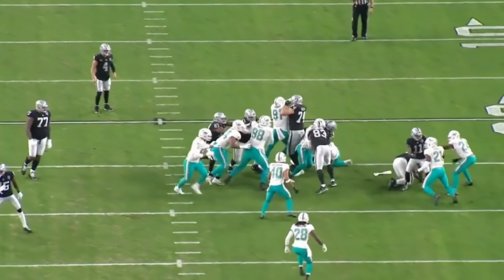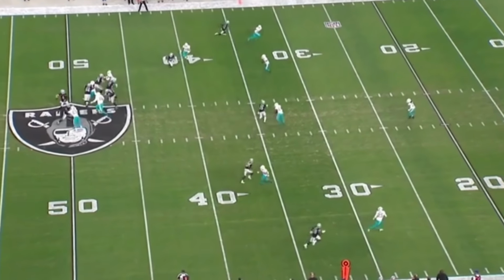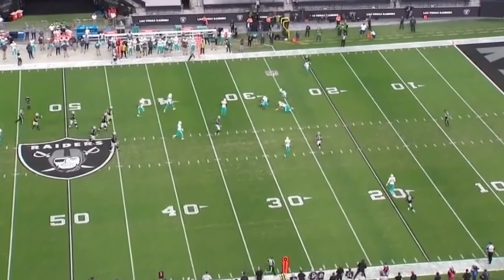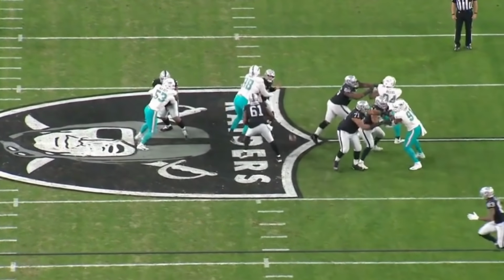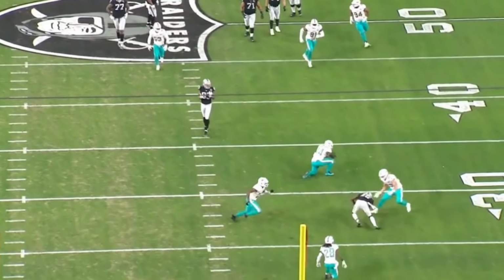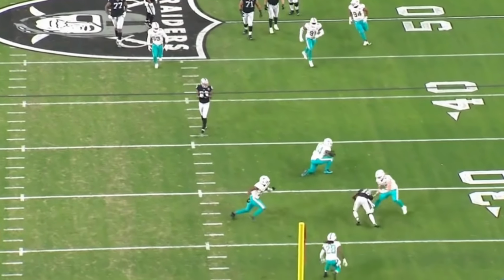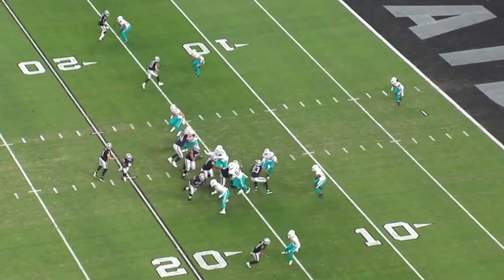Now this is a play that exemplifies hustle. Watch, he's dropping into coverage. The ball is thrown, and he's already running to the play. Both Dolphins missed the tackle. This guy gets up. If Van Ginkel's not there, this guy could have got up and picked up another 10, 15, or who knows what. But Van Ginkel's there, trips him up. And why is he there? Because he's consistently 110% hustle.